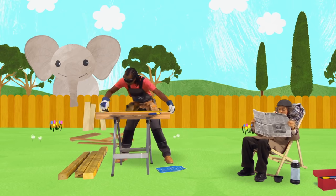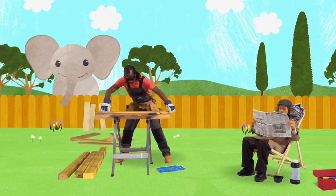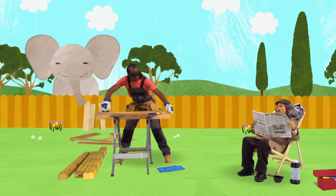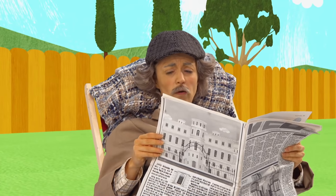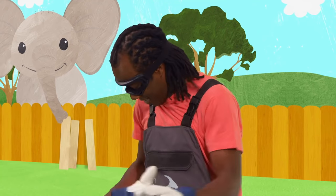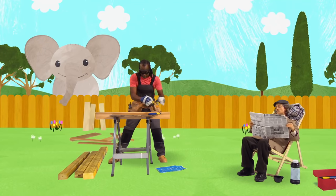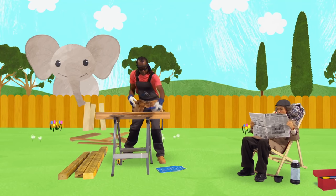I need to mark this wood here and cut it around about there. Right, okay, so. No, you don't want to do it like that. But how do I want to do it, Kenny? Well, you want to use a pencil. A pencil, yes, that's a brilliant idea. Right, so if I mark the wood there, then that's where I need to cut it. Okay, here it goes.